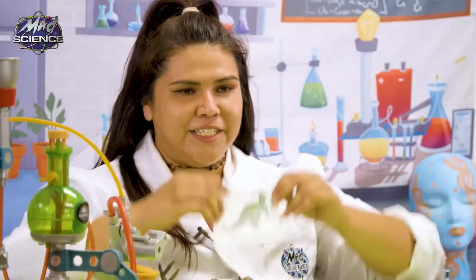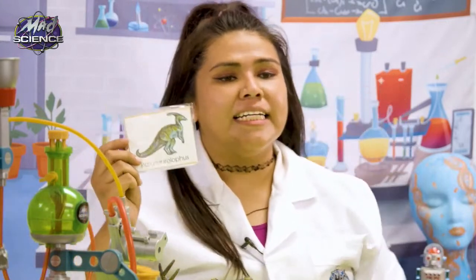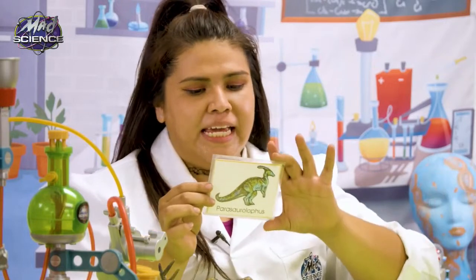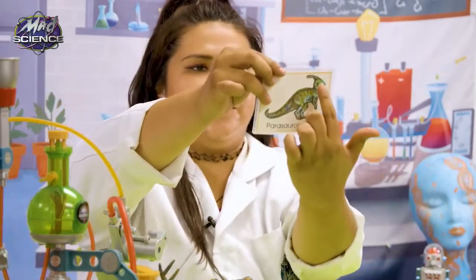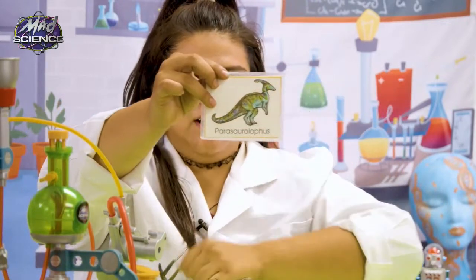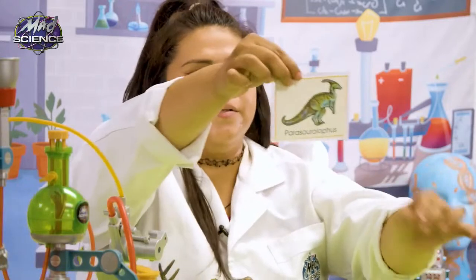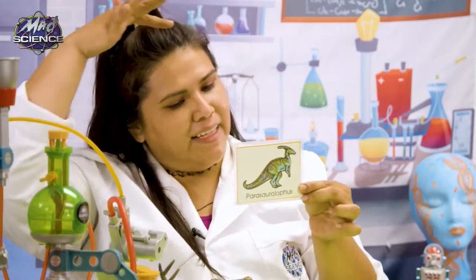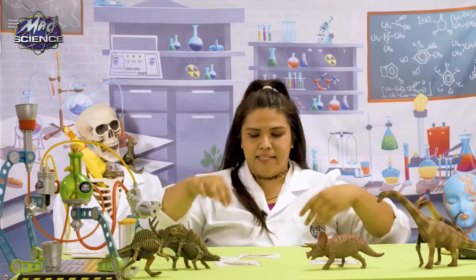Let's meet another dinosaur. We have the Parasaurolophus. He is another plant eater. He is about 30 feet long, and he has a hollow 3-foot crest on his head. As you can see right here, kind of like our Triceratops here, it has a little neck shield. So does our Parasaurolophus. It also has a long kind of head crest to protect their neck.